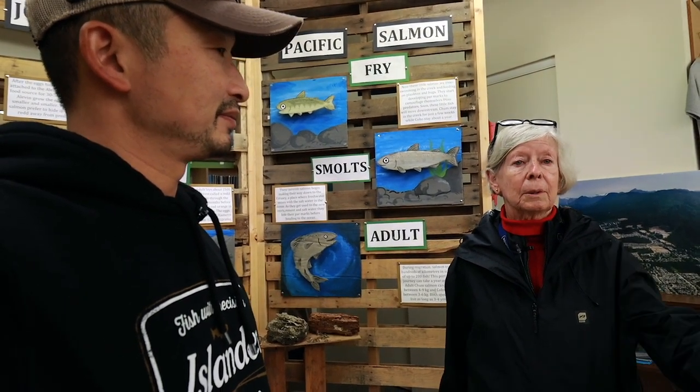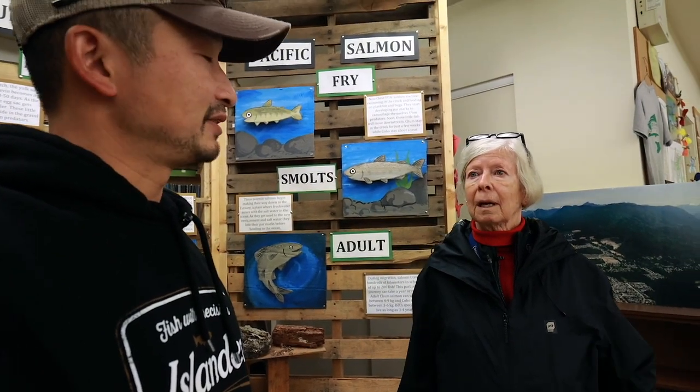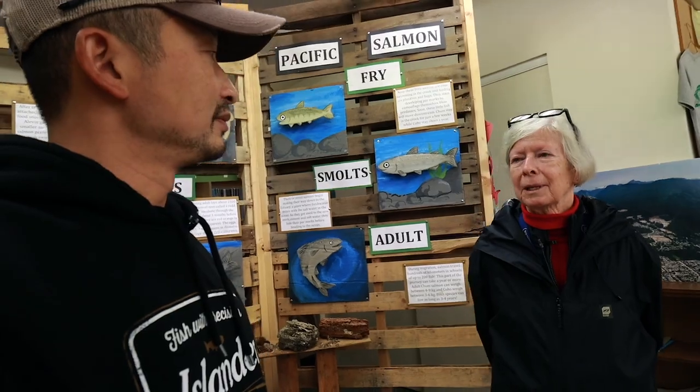The IKEA, we bought the cabinets from them. They donated the tables and chairs because they were just opening. We had so many kind contractors and people who gave us really good deals on our bills, so we came in under budget.